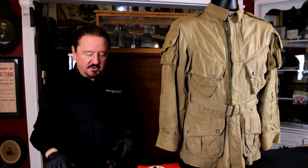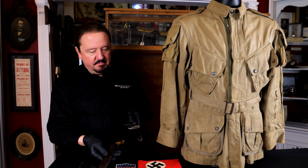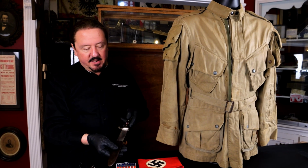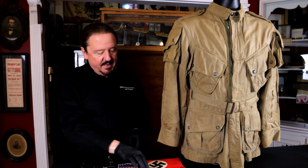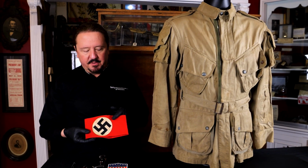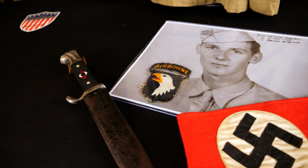And there's a couple of war trophies that Jim brought back. This is a Hitler Youth knife, you know, and very common war trophy for soldiers. Jim brought this back. And a German armband. That was another one of his war trophies. So those all belong to him.